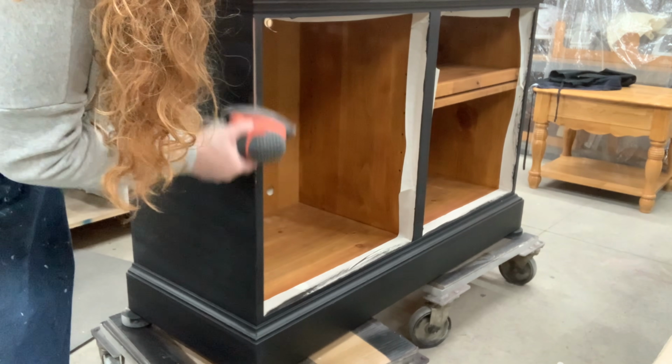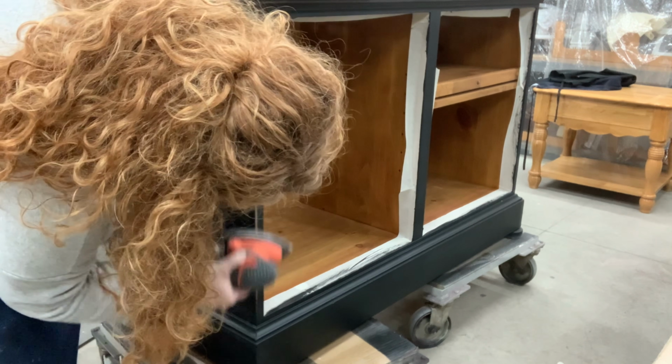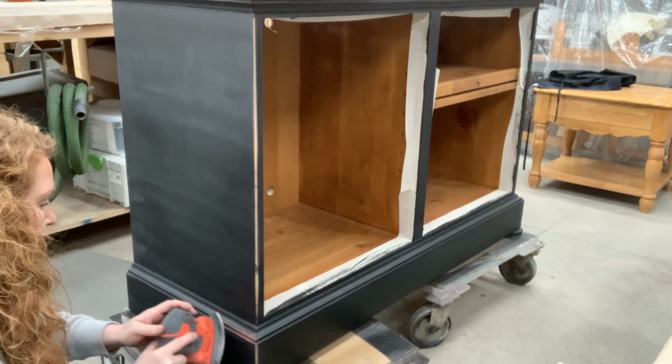Oh my goodness, yep. You definitely want to go in really gingerly. You want to hold that parallel to each other, I guess, and just hit that sharp corner, taking it down to that wood.